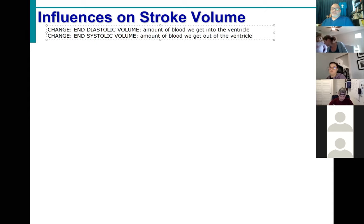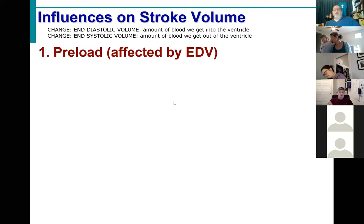So those are the two factors that we have to be able to change. And there are some ways that we are able to do that. One of them is what we call preload. Again, we're filling that chamber of the ventricle. And you could kind of think of it as filling a water balloon. If you are filling a water balloon from a faucet, is there just one amount of water you can get into the balloon that way?